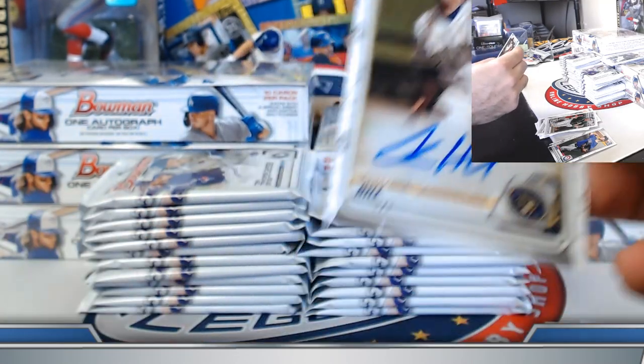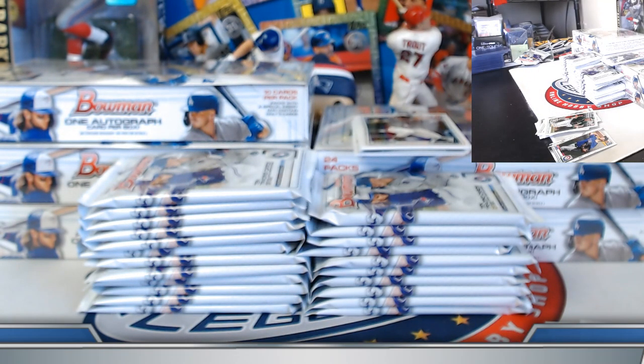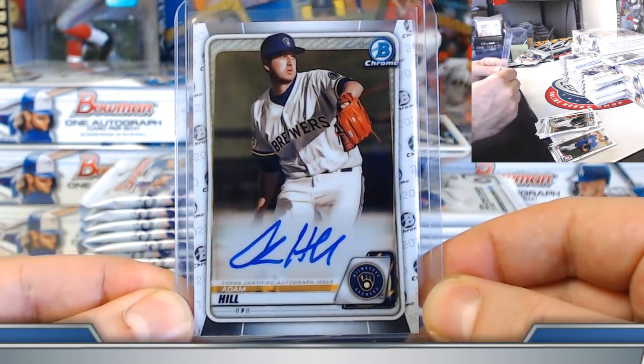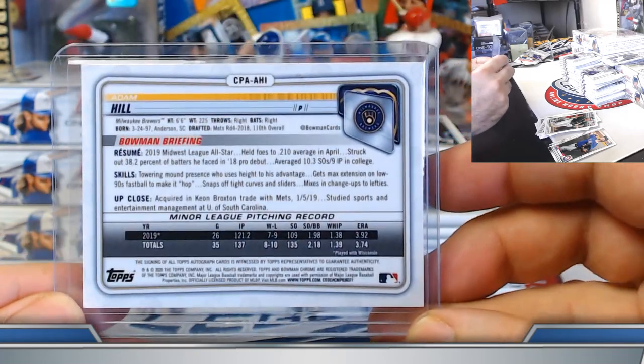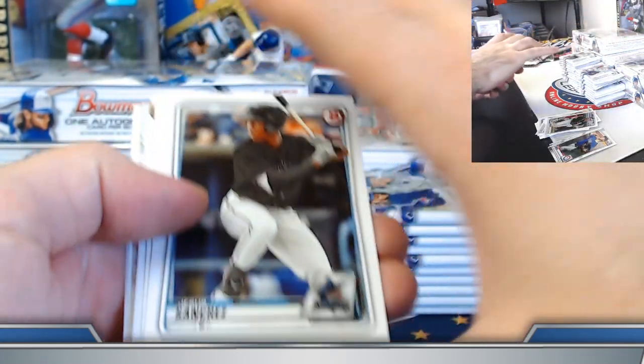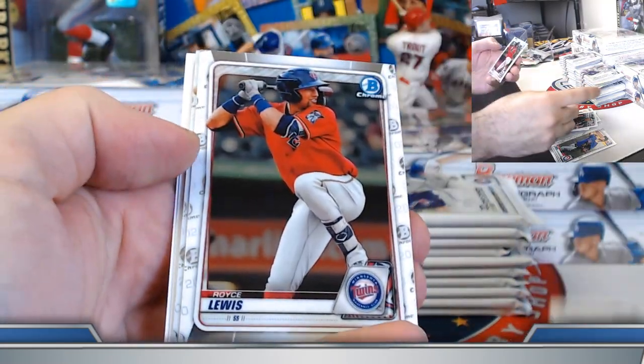On the board. Let's see if we can certainly add to it. Brewers do have certainly a few options on the auto side. Bello and Feliciano. Aaron Ashby as well. Thomas Dillard. So they've got 5 auto options. Congrats on this one. Being the hobby boxes, we do get 1 prospect auto per hobby box.